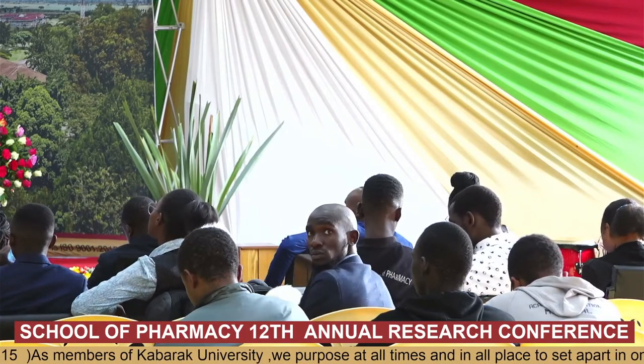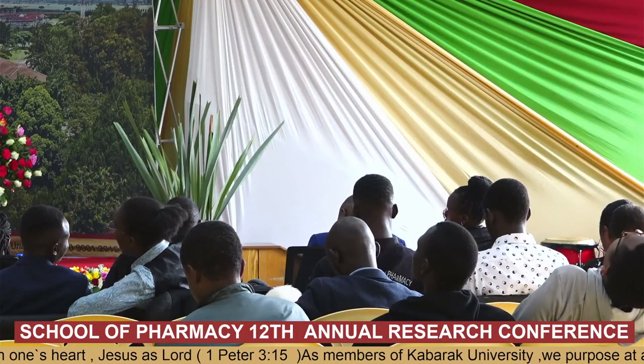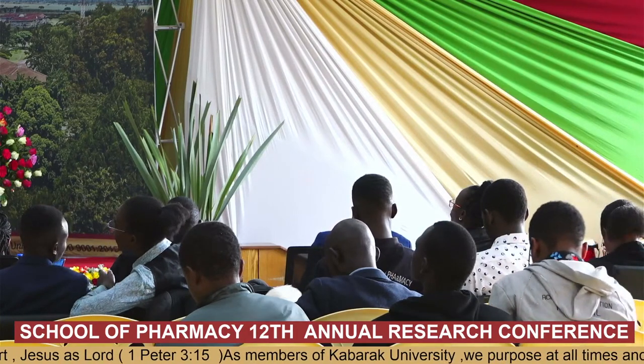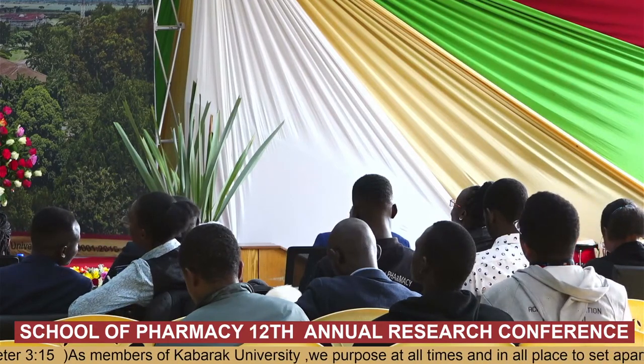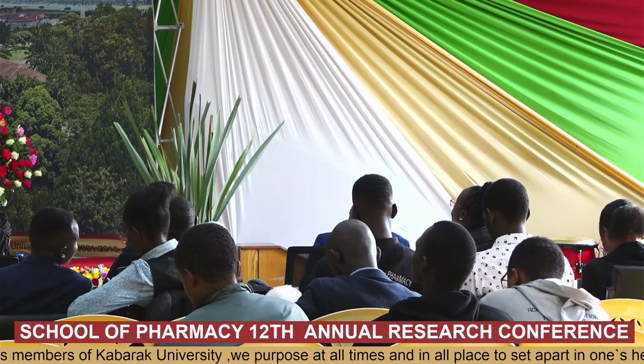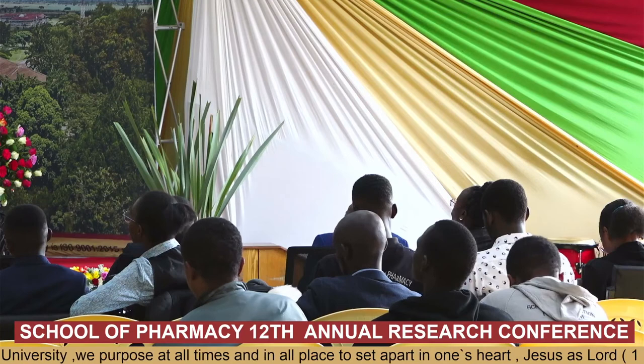So the objective was to evaluate the effectiveness of the splitting techniques for amlodipine 10 mg. The specific objectives were to determine the weight uniformity of the split portions, to assess the content uniformity, and to carry out the in vitro dissolution test. So, what will be the weight variation in splitting amlodipine? What will be the content uniformity and the effect of splitting on dissolution of the split tablets?